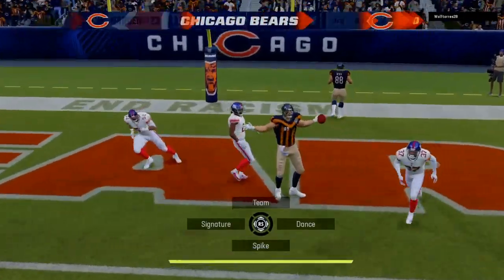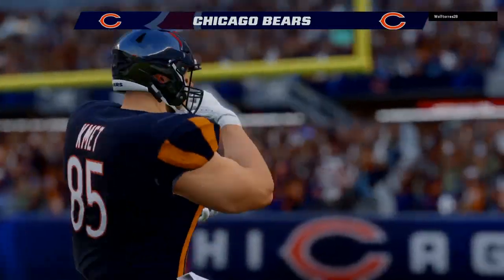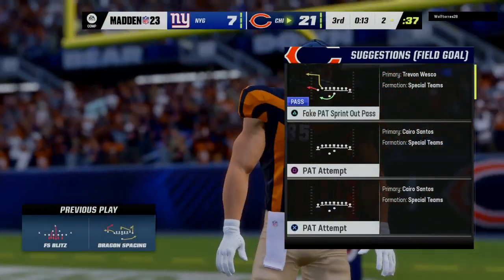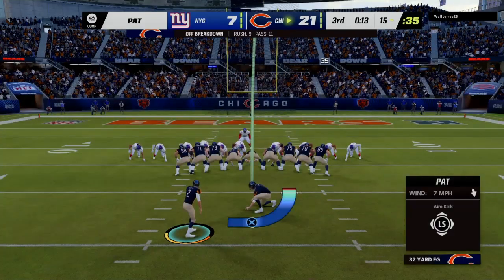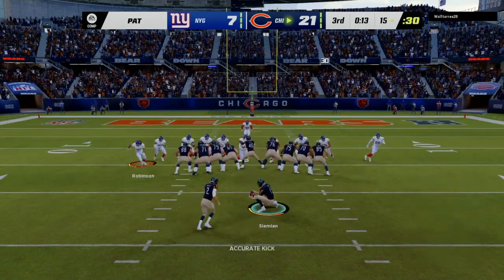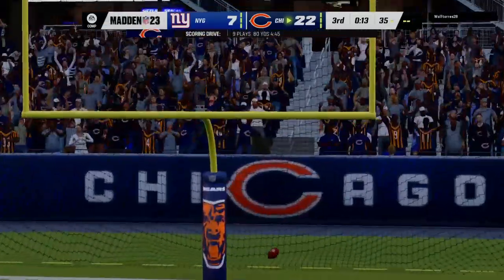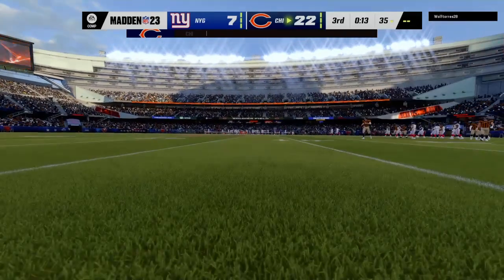Second down and goal. Fields, open man, he finds Kemet. Touchdown, Chicago. A great effort there. A beast in the red zone with his second touchdown of the game. And the Bears take the opening kickoff of the third quarter and drive right down the field to extend their lead. Santos able to tack on the extra point, and the lead is up to 15 now.